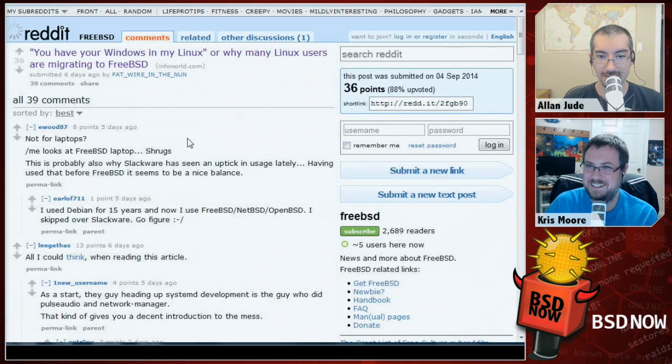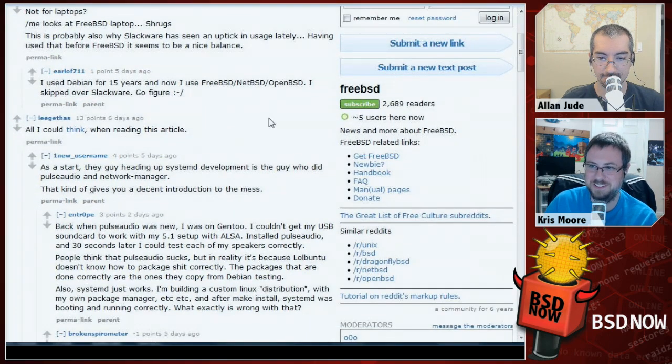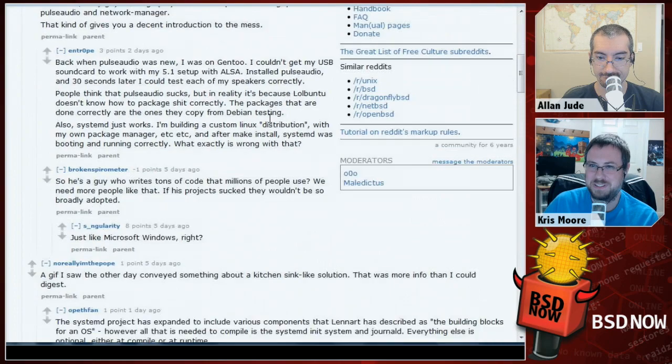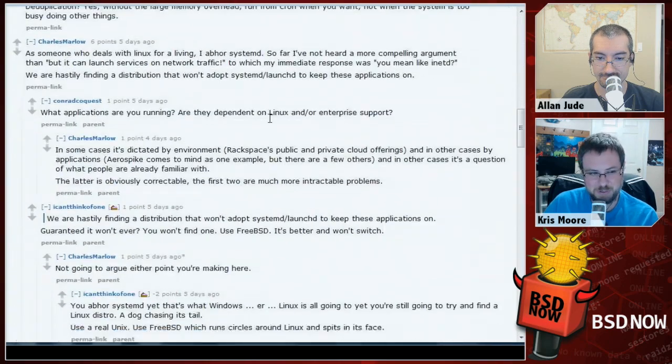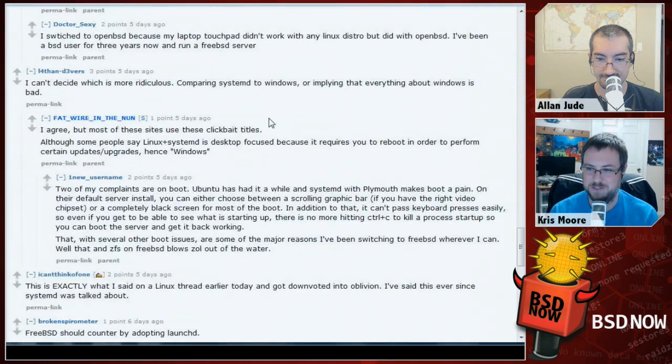It's interesting. The first comment on Reddit currently is, what? FreeBSD is not for laptops? And looks at FreeBSD laptop. Tends to work pretty good. PCBSD makes it even easier, but it's just FreeBSD, with a whole lot of the rough edges smoothed out. But it was an interesting thread, and I think with all the systemd churn that's happening in Linux, those are comments we've had at trade shows and stuff as well.